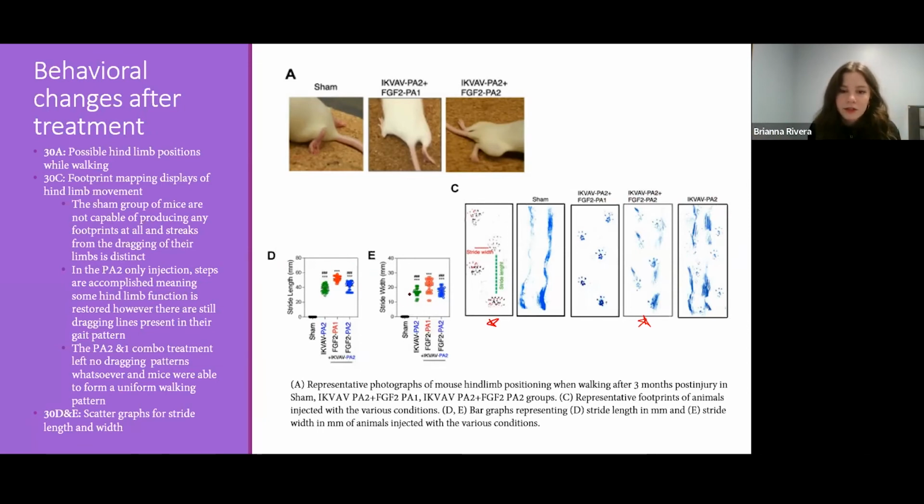In D and E, these just plot out the actual stride length in D and then stride width in E. So in the red, this is our forerunner treatment. Number one, it is definitely the highest in terms of length and width, but it's also interesting that the cluster is a lot tighter, more in the stride length, not so much in the width. But the tighter clustering is just letting us know that this is a pretty uniform pattern. So we see a very nice restoration of function with the PA1-2 combo treatment.